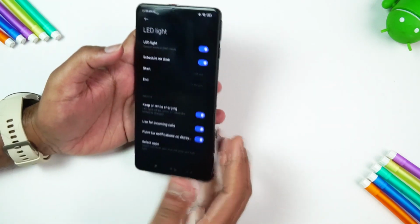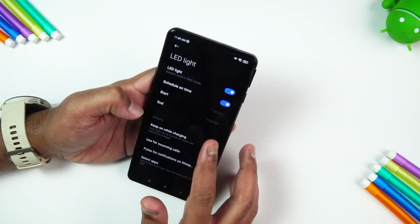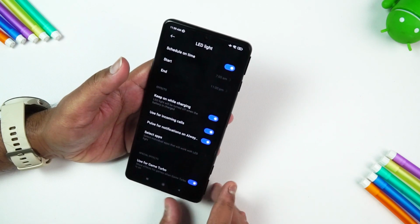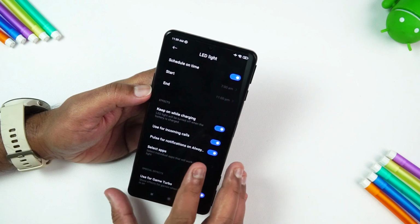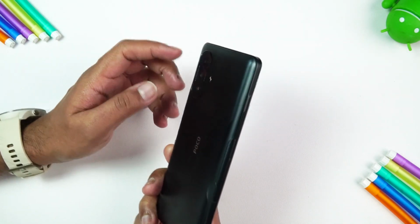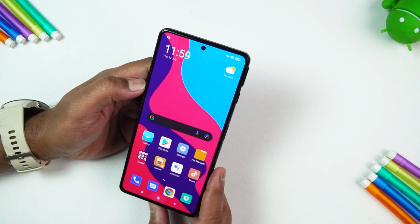This LED light can be configured for charging and incoming calls. It can also be used as a notification light. You can set the LED light configuration, and then select apps to work with the LED light. Game Turbo works too, so if you are gaming you get those effects, and while the battery is charging you also get those effects. This is something which is pretty well implemented and really nice to see. So that's the software aspects of the Poco F3 GT.